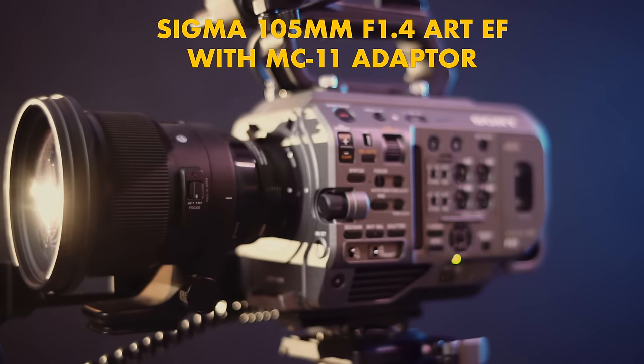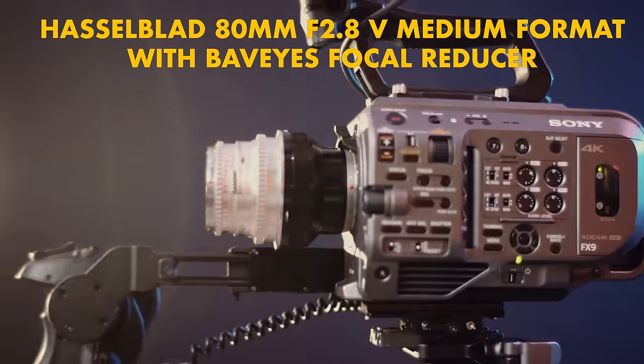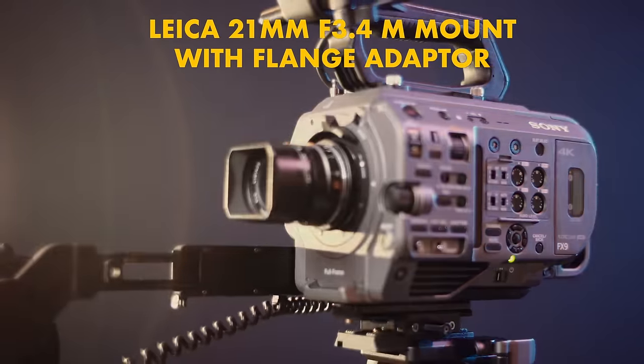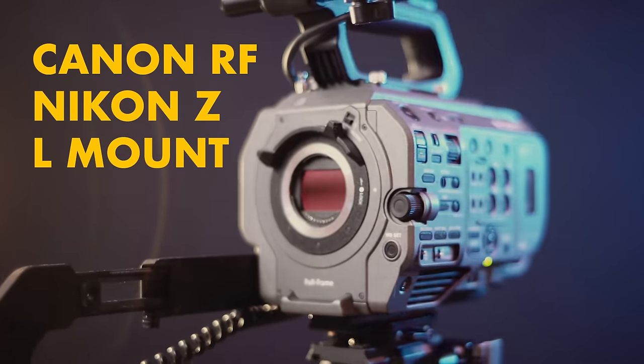With more and more mirrorless cameras out there, so there are now different types of lenses out there with flanges which are about the same or even smaller, you really cannot use these on this camera. Sorry.